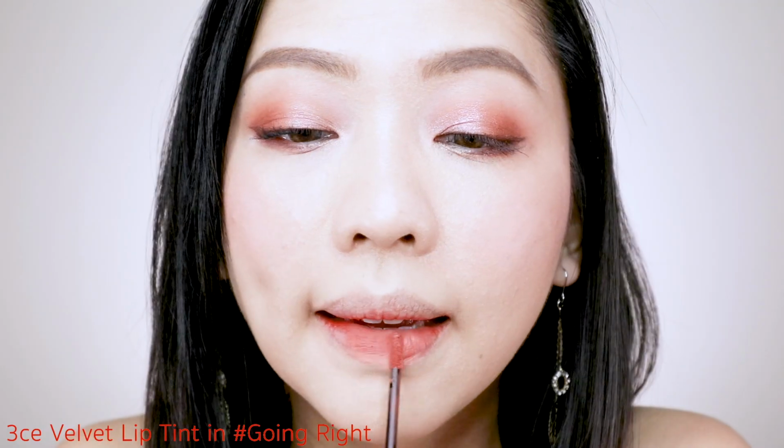The next shade I'm gonna try is Going Right. Now this shade looks to be a little bit more nude. It's a really warm nude. It's not that pink, nor is it mauvey. So I got it because it feels like a very good everyday shade.